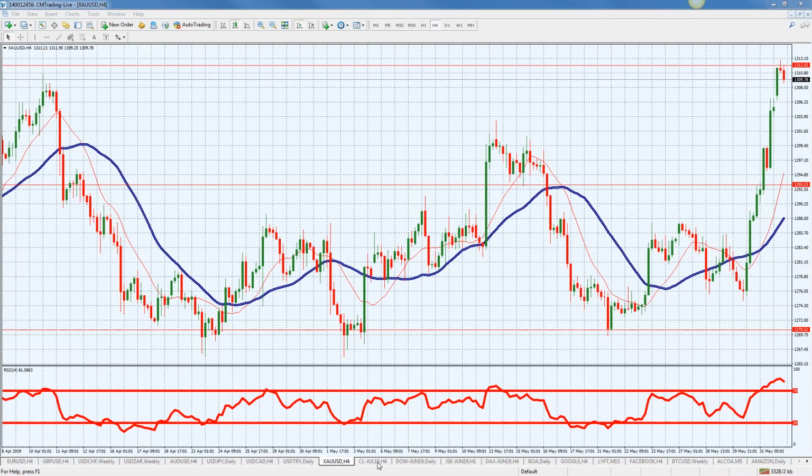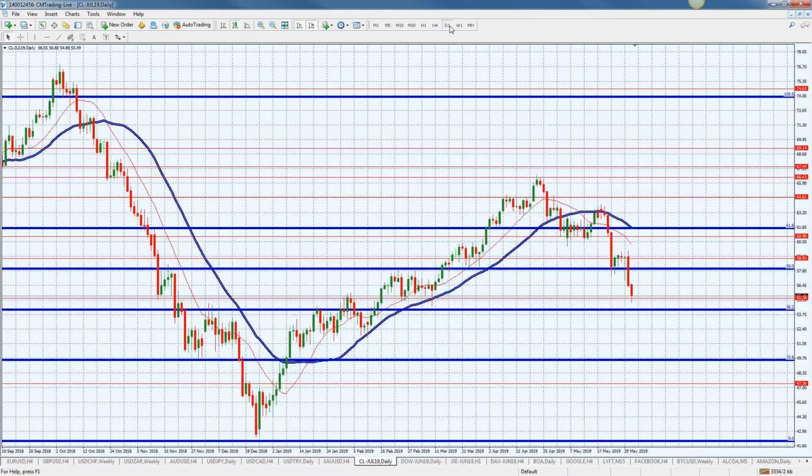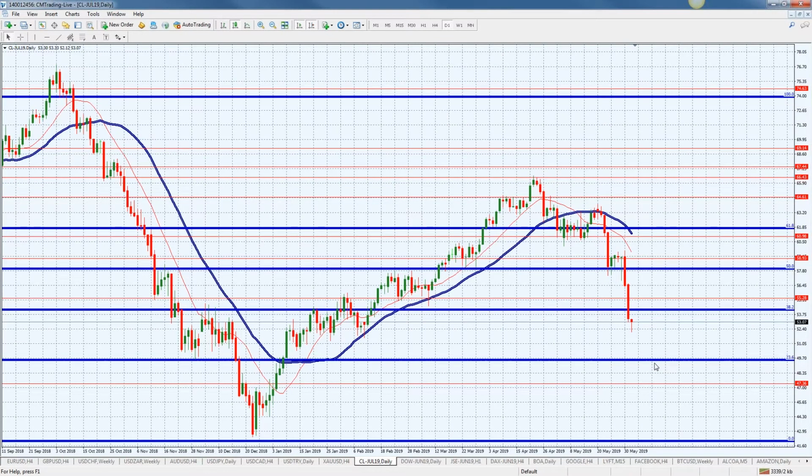Now jumping into oil, look at that nosedive. We're breaching 54.15-ish level. That's our second Fibonacci level. Looking at the daily chart, the next real support level is at $49 a barrel. So that's something to consider as we continue trading that later today and later this week, if we see that we do bridge this gap on the downside.